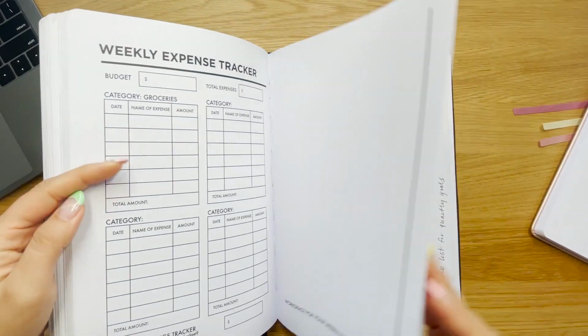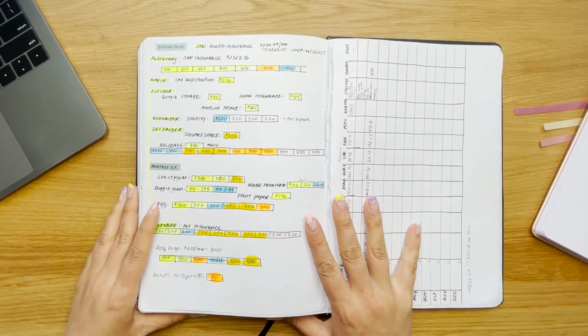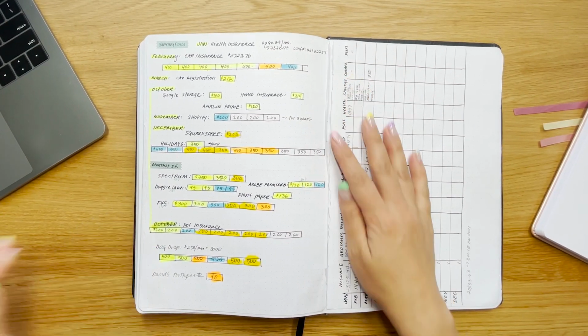When I build my sinking fund flowcharts, I put them in the order in which they are due. So January is first, that's when my health insurance is due. February is next, car insurance, and so on and so forth. And again, it's just a visual representation of what is due next. It keeps things in order to make sure that when the time comes, everything is ready to go.